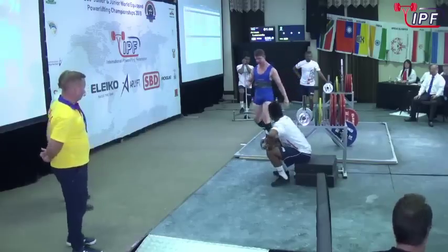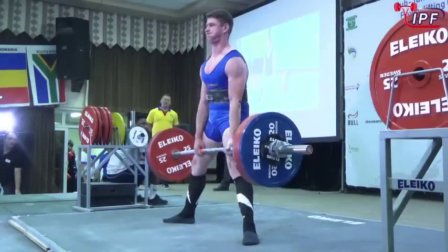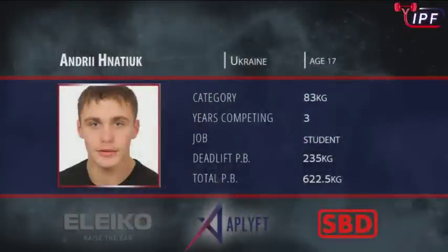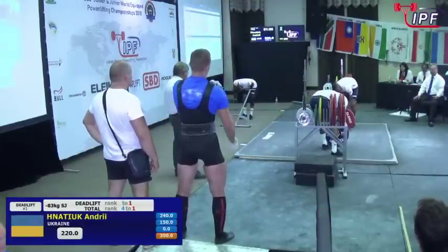Just loses his grip there at the top. It's a little bit tougher through the midsection than you want for an opening lift. So Andrei Anachuk. Not sure if he struggled there before he lost his grip, or he lost his grip. His arm just opened, squeezing on his leg. So he just caught his leg there, opening up his arms. So Andrei from the Ukraine, 220 kilograms.